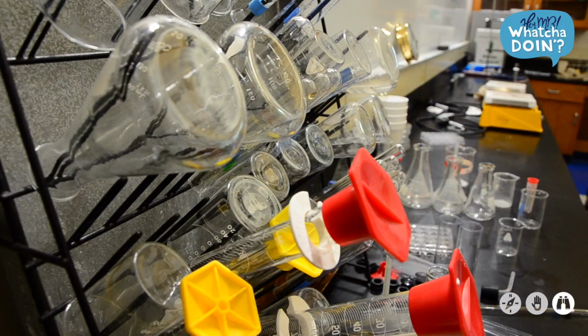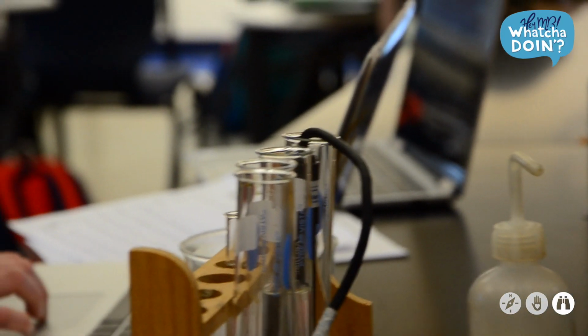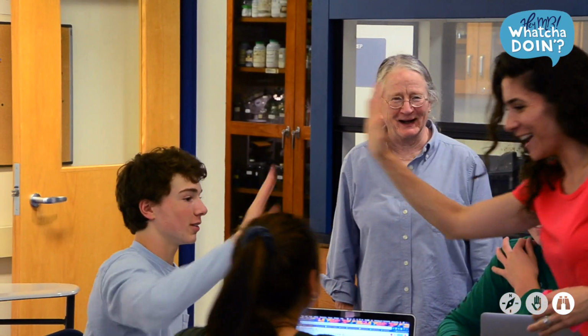Throughout the year, we give them very detailed procedures and a list of lab supplies that they're going to use for each lab. And for this last experiment, they're pretty much just given a question that they have to answer on their own. So they have to come up with everything pretty much on their own. So it's really fun to watch, and usually they feel very proud of themselves afterwards, as they should be.